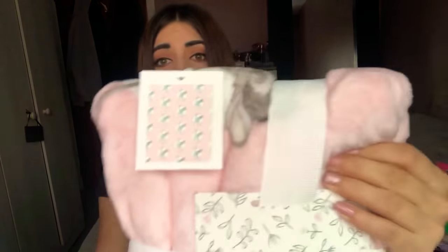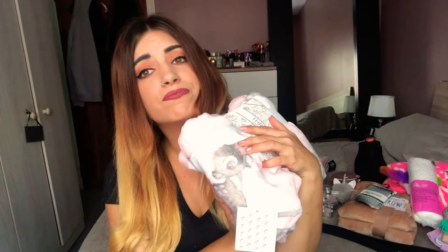So guys, I'm really excited to show you this. Literally, I'm going to cry just looking at it. This is the cutest throw ever. It's from Bambi, guys. I don't know if you guys can see, but it's so sweet. Literally, guys, this throw was €8, and it's Bambi. No way. You can even see him on the throw. It's so freaking cute. I'm speechless. I need this throw in my life.